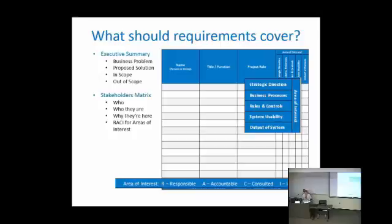The stakeholder matrix is very helpful in making sure that we haven't overlooked somebody. And that's why when we include it in the requirements, the people who are approving the requirements are approving that, yes, these are the people that needed to be asked and included.